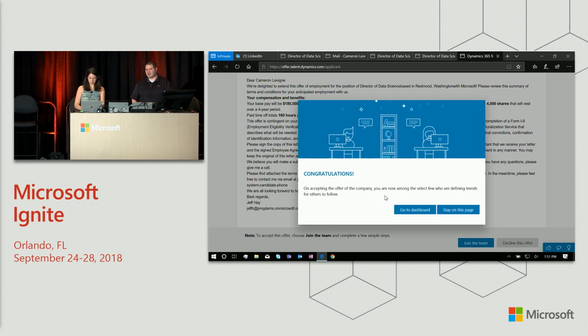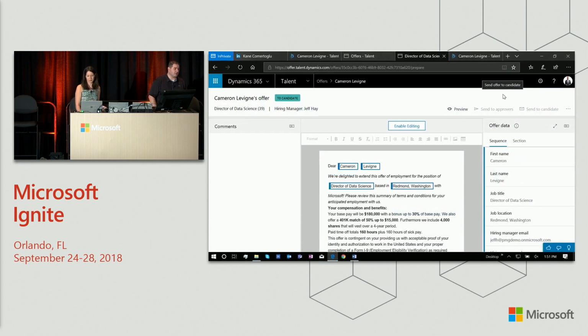So one thing about signing those, different countries have different rules on what they allow for electronic signature. There's additional capabilities. Maybe the candidate needs to print it off and upload a copy of it, or the candidate needs to physically come in and sign it, and then you could upload it back. That's all supported as well. And we are working with third-party signature companies that will be announced in the near future here with additional options for electronic signature as well.